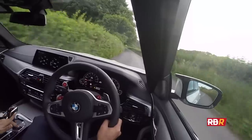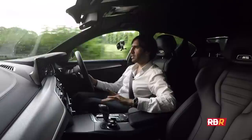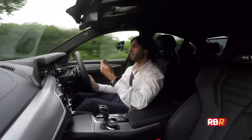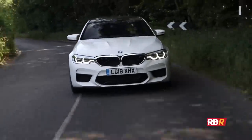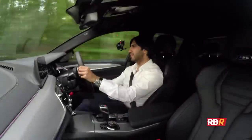So to explore the handling, I'm gonna put everything into Sport Plus, apart from the steering. The steering in Sport and Sport Plus pretty much just gets artificially heavier. You don't get more feedback through the wheel, so I'm not going to bother with that. Now, how has that xDrive system affected the handling of the car? The handling is a bit of a strange one on the M5.